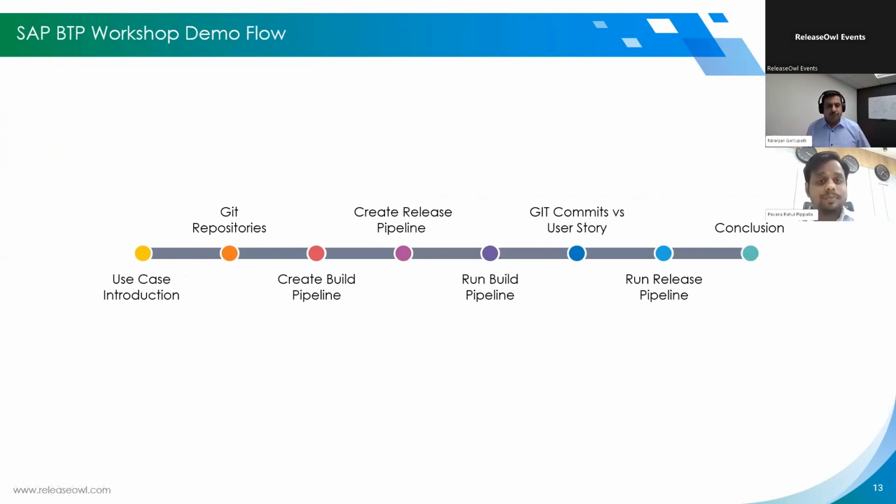So more clearly, we'll talk about a couple of use cases that we will run through. Then we'll see how we connect our Git repositories. And then we will create a build pipeline. We will create a release pipeline. It hardly takes 2 to 3 minutes to create this. And then we run our build pipeline, get the package built. And then we see the Git commits as well, associate them to stories. And then we run the release pipeline, see it deployed, and then that will be the end of the workshop.